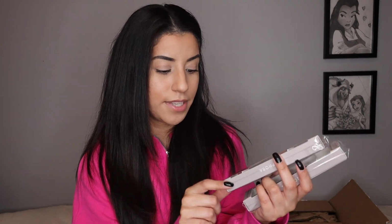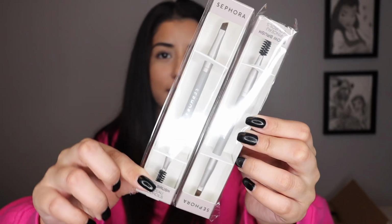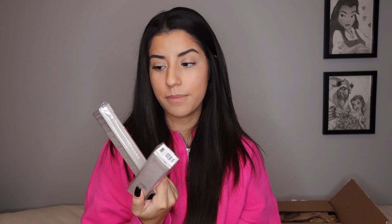First up, again, everything was 30% off, so I picked up 2 of these brow brushes. These can get pretty pricey, and for 30% off, they were originally like, I think $12, so 30% off was a good deal. Had to pick up 2 of them. Never tried them before, but they had good reviews, so hopefully it's okay.